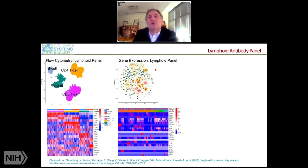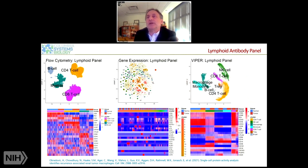However, if you take the same cells and now send them to a Chromium and you look for the genes that encode for these proteins, you see absolutely nothing. Essentially, there's complete loss of the mRNAs that encode for those proteins, and therefore you cannot cluster or do anything. However, when you now run VIPER on these data, not only can you reconstitute basically everything that was found by antibodies, but in fact you get dramatically increased stability. So your standard deviation versus the mean becomes dramatically better within the subtypes.